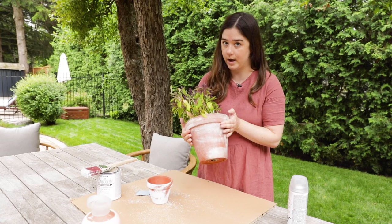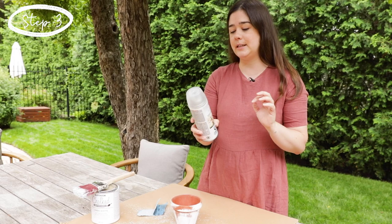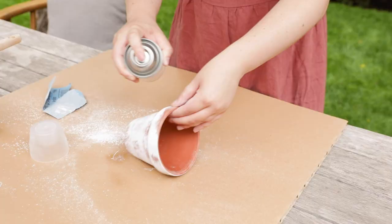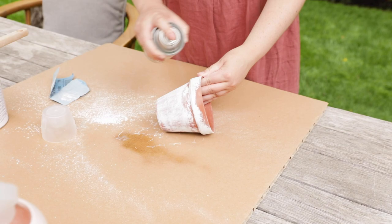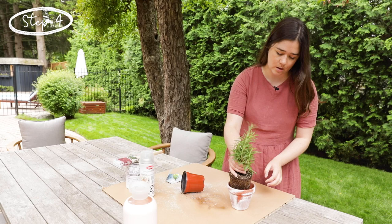So this step is pretty important. Once you've sandpapered off your chalk paint, you want to put on a UV resistant clear acrylic coating. This is just gonna make it waterproof because if it was to rain, all of the chalk paint would run off of this. Just protects the pot. And then you wanna get the herb of your choice. Pop it in your pot. Look at that. It's beautiful. Took me like 2 minutes.